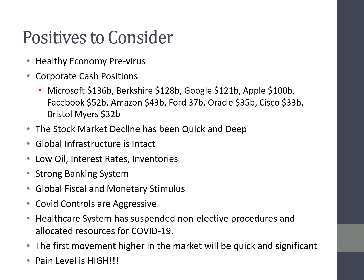Corporate cash positions. Look at these numbers. Microsoft has $136 billion inside their company. Warren Buffett's company, $128 billion. Google, $121 billion. Apple, Facebook, $52 billion. The question is, when stock prices are depressed, Ford, $37 billion. What will these companies do? We know Warren Buffett is out there in the marketplace buying today.